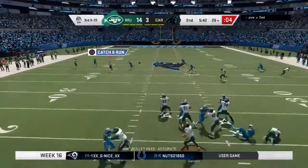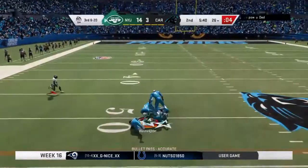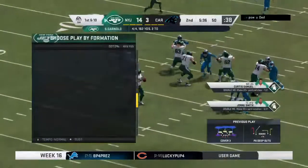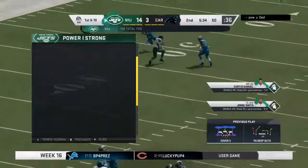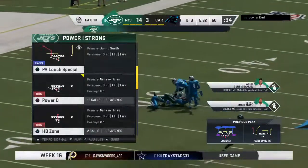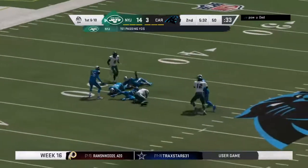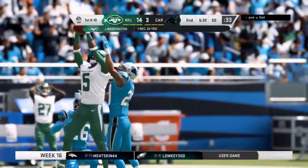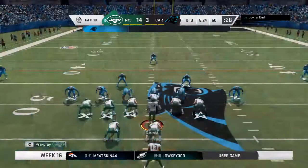3rd and long, it's Darnold. And he'll find Washington. That's complete. A pickup of 24 on the 3rd down conversion. A great job pulling that one in from a guy, as we know, who can really blaze. He's got a lot of speed. And that speed can work for him so many different ways.